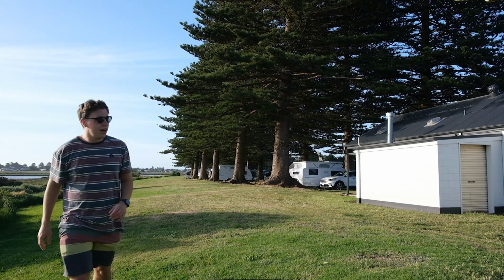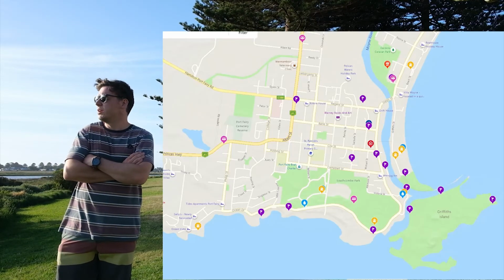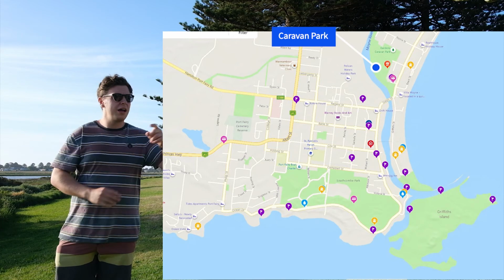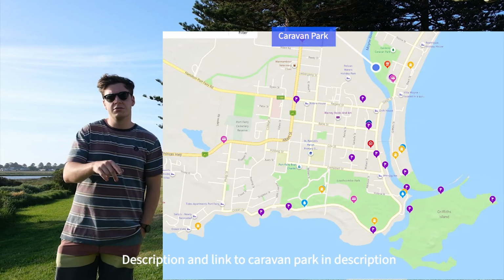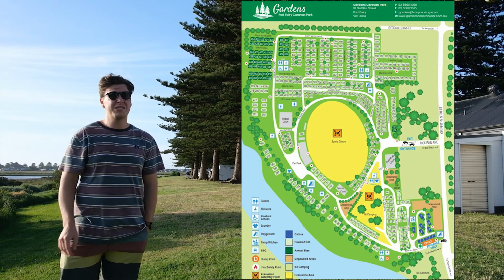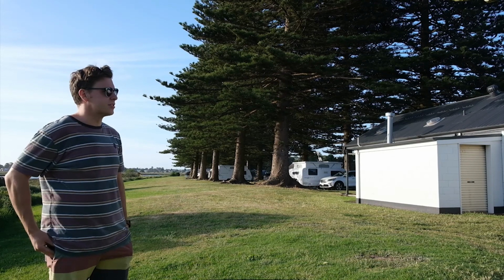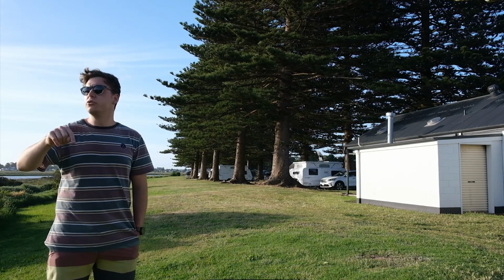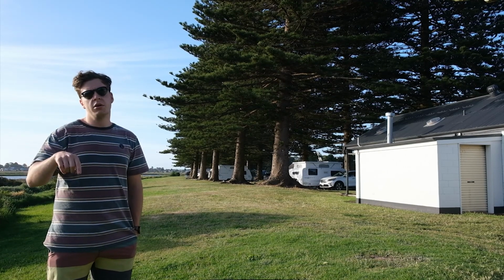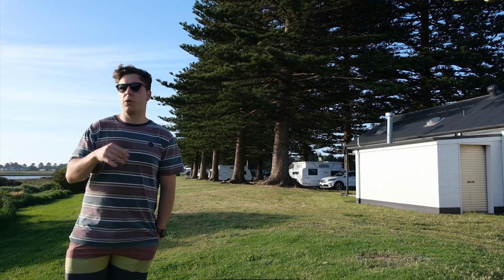I'm staying at the Gardens Caravan Park, which is just between the Moyne River and the ocean, and I'll maybe show you what the caravan parks look like. It's really nice, beautiful green grass everywhere. Lots of space as well for all the sites. There are another few caravan parks around the area. This was $30 a night for an unpowered site or $38 with power.